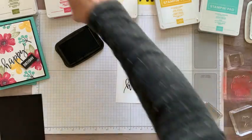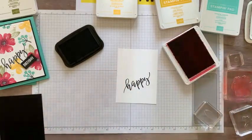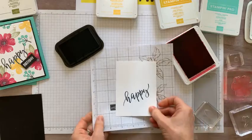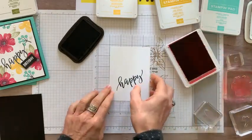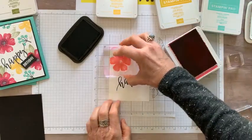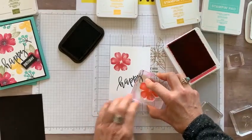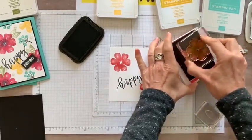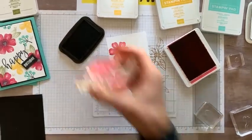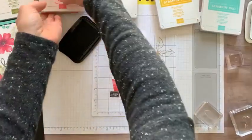Next, we are going to do our bright pink. So with Melon Mambo, we are going to stamp, and actually I want to grab, here's my little, because I'm going to go off the edges there. So I'm going to put that underneath there. Okay, so we're gonna stamp one pink flower there. We will do one right there and one more right there. Okay, so we got that with our Melon Mambo.